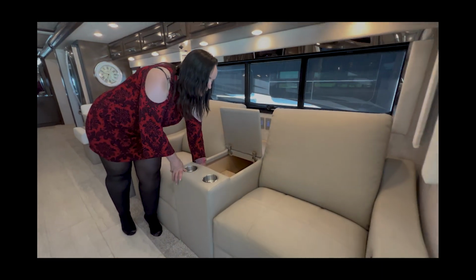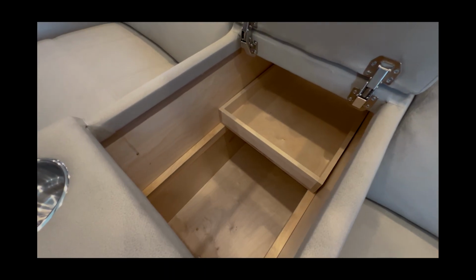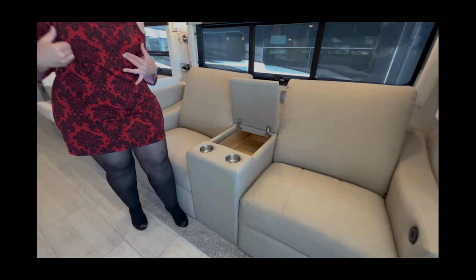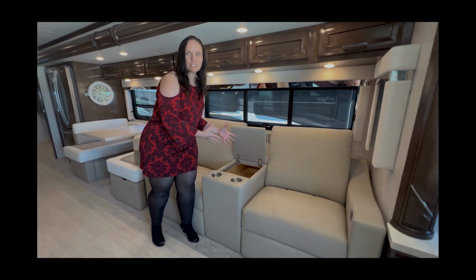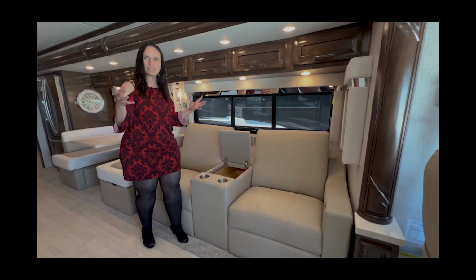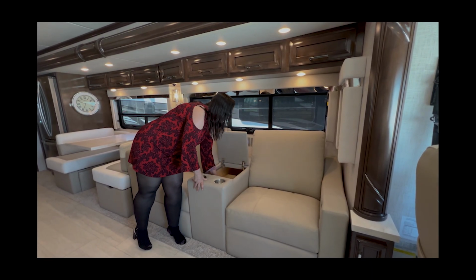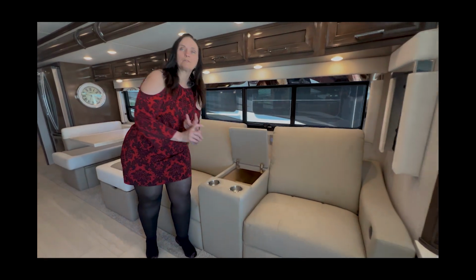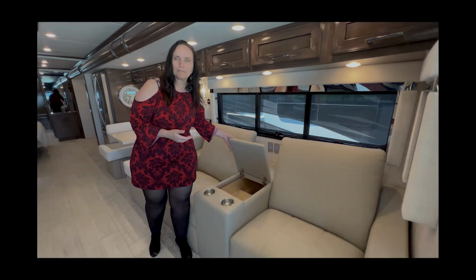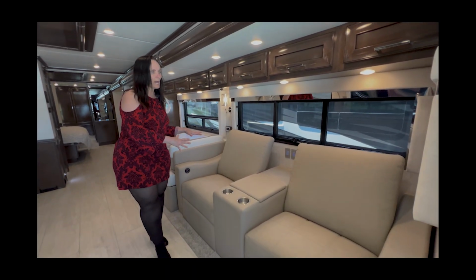There's also a ton of storage space. For those of you that know the Newmar brand, they're kind of known for having lots of storage. If you're a fan of books like I am, I would have this filled with tons and tons of books. I've seen people put snacks, blankets, pillows, you name it, dog food, treats, all kinds of things in here. And this tray right here is great too if you want to keep your remotes for your TV or maybe just to have your games or anything there as well. These do recline all the way back.